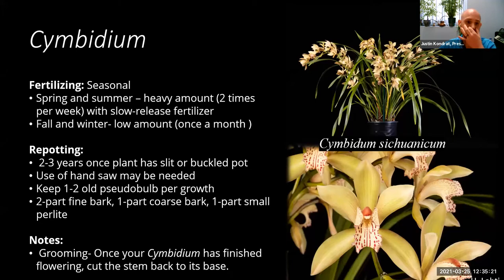And the same thing goes for repotting. You're gonna be on a rotation. So a lot of these things are just cyclical and you'll be on a rotation. And there again, you keep 1 to 2 pseudo bulbs per growth that allows to feed the new growth. And this is a different mix. There again, 2 parts fine bark, and 1 part small perlite. And these formulas will all be online for you to be available. And once they're finished flowering, you'll wanna cut them down to the base.